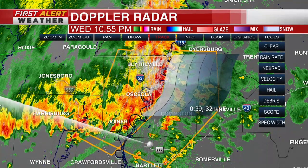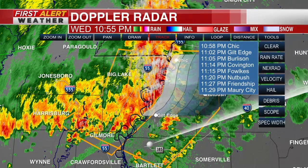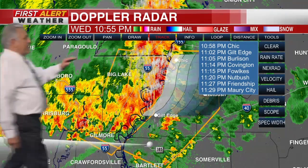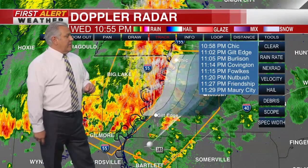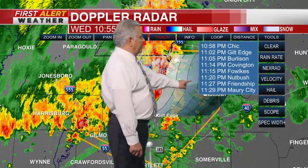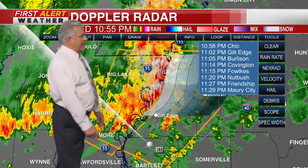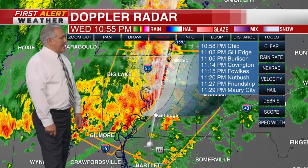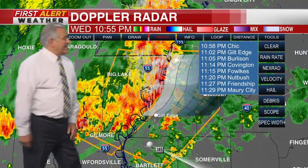I do want to give Lauderdale County the heads up. There we go. It's going to move into Chick right around 10:58. Then Gilt Edge at 11:02. We'll see that then move into Burleson at 11:05, 11:14 into Covington, 11:15 it will move into Folks. Then we should see it move on into Nutbush at about 11:20, 11:27 into Friendship. Maury City, it will come in there right around 11:29. So this impacting really Dyer, Lauderdale, and Tipton counties.